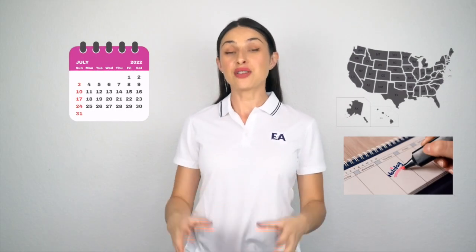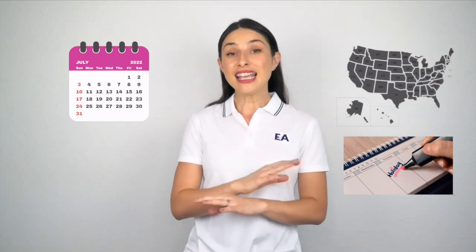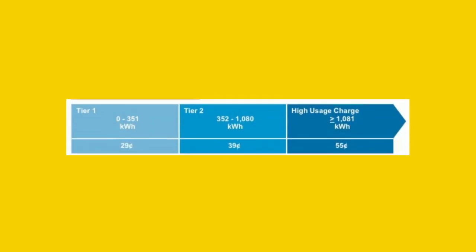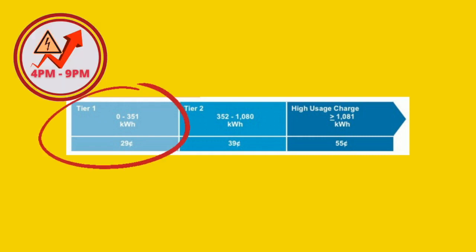That's just great. Now, these peak hours can actually vary depending on state, depending on holiday, depending on whether it's a weekday or a weekend. It changes all the time, so make sure to check with your electrical company when your peak hours are. What does this mean? Well, let's just say that you're still on a tier 1 rate and you hit a peak hour. This literally means that now you're being charged automatically a tier 2 or 3 rate during these hours.